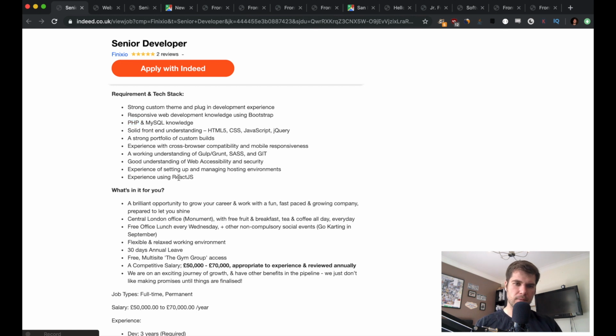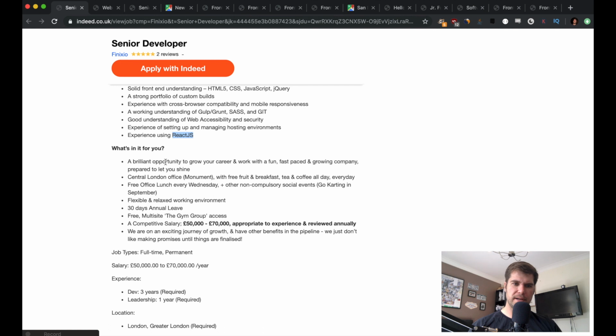But hey, they want to know people that know how to work with React. A brilliant opportunity to grow your career and work with a fun, fast-paced, growing company. Central London office with free office lunch every Wednesday and other non-compulsory social events. Non-compulsory is so fun to hear. So much fun that you don't have to go to things if you don't want to. Flexible and relaxed working environment, 30 days annual leave, very nice. They've got a gym on site, pretty good, and a good salary.